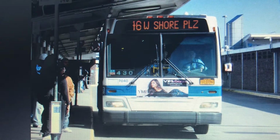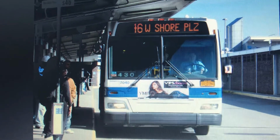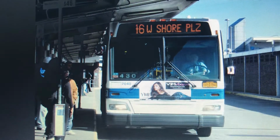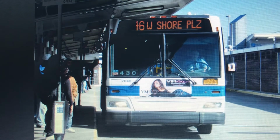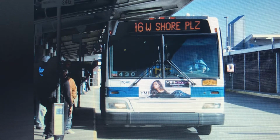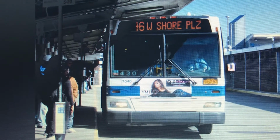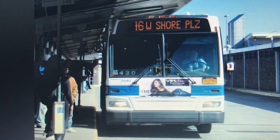Next stop, Innis Street and St. Joseph's Avenue. This stop is Innis Street and St. Joseph's Avenue. Next stop, Innis Street and Eaton Place. This stop is Innis Street and Eaton Place. Next stop, Morningstar Road and Calver Place. This stop is Morningstar Road and Calver Place. Next stop, Walker Street and Pulaski Avenue. This stop is Walker Street and Pulaski Avenue. Next stop, Walker Street and Simonson Avenue. This stop is Walker Street and Simonson Avenue.